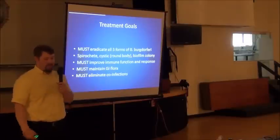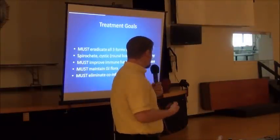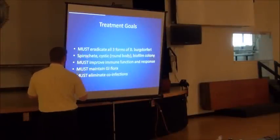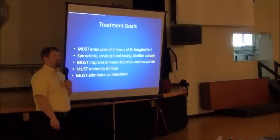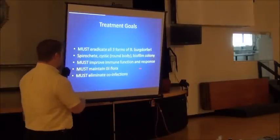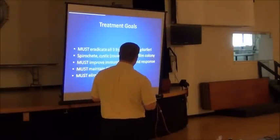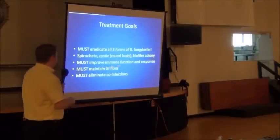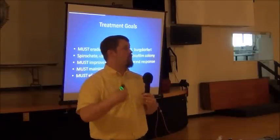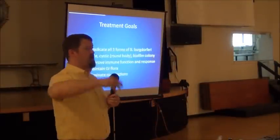So, treatment goals. If we're talking about Borrelia or Lyme disease or any of the co-infections or secondary infections, the goals have to be, A, we have to kill all three forms of the Borrelia: the active spirochete form, the cystic form, the round body, and then finally the biofilm community. You have to improve your immune response and immune function. You also have to maintain your normal digestive tract, normal good flora or bacteria. If you don't, you're going to have a longer-term problem, and you're just trading one issue for another.